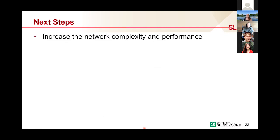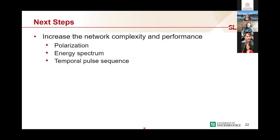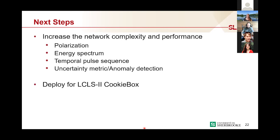So the next steps for this neural net are, of course, improving it, and we're also going to increase the network complexity. We're going to try to get the polarization out, and we're going to need to get the energy spectrum out for the complex shots and the temporal pulse sequence. And we want to input our anomaly detection, our confidence about what type of pulse it is. We're going to deploy that for the LCLS2 cookie box, and eventually improve the event analysis rate to 1 megahertz when we need to crank it up so that it can follow the LCLS2 rate.